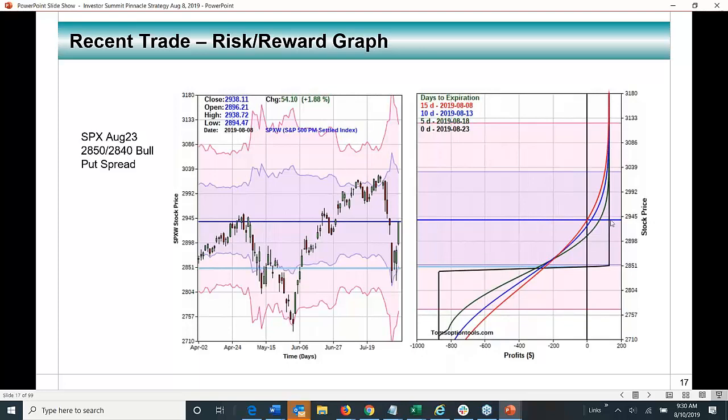And the maximum reward of the trade is this black line. This black line represents the trade at expiration, and that's really what we care about, at expiration. It represents the premium that we brought in. We brought in $125 for quantity 1, and that's what this line represents. So here's the index over here, and as this index moves, this blue line will be moving up and down where it closes each day.